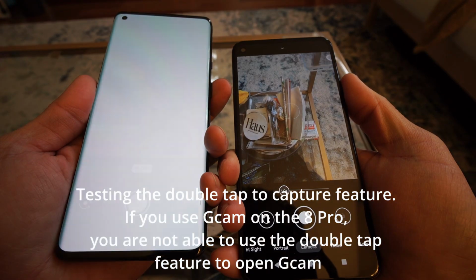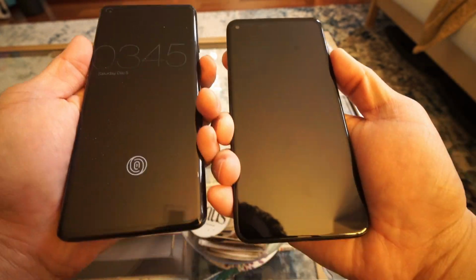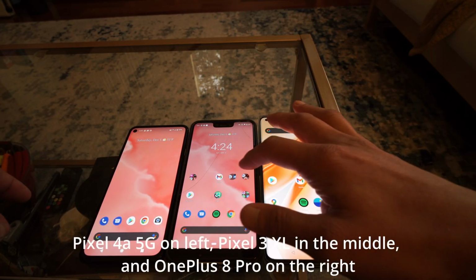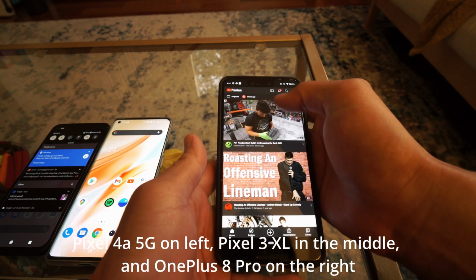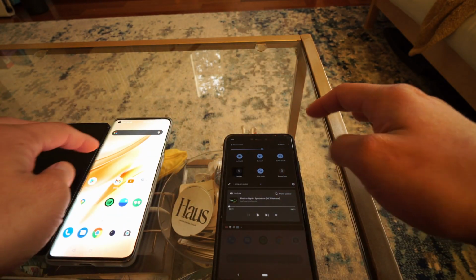The downsides for the OnePlus, however, for me were that the camera app isn't as polished as Google's, not being able to use Gcam as a default double tap to capture app, and the battery life not being as good as the Pixel 4a 5G. The rest of the downsides is just me nitpicking and was really for helping me decide which phone to go with.